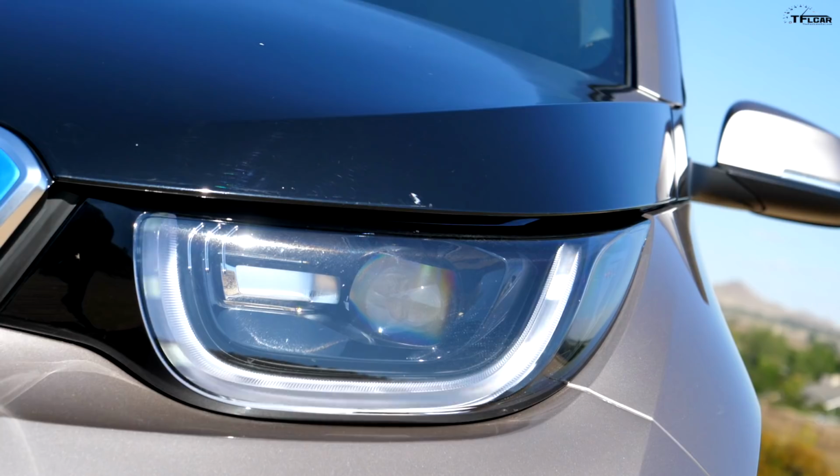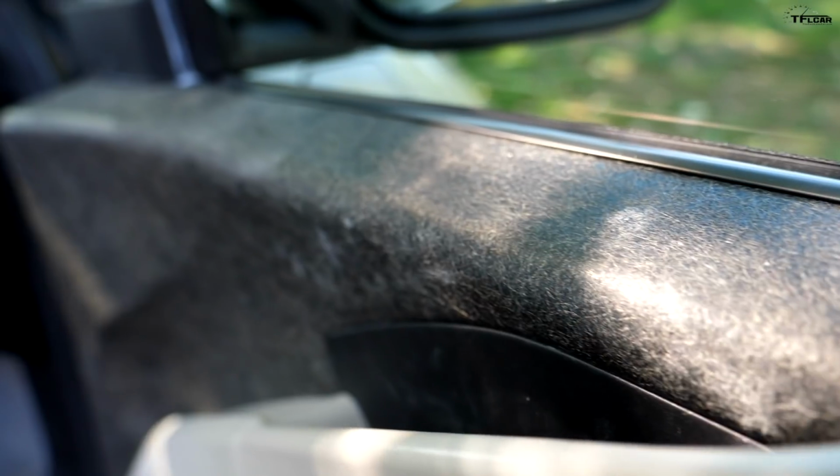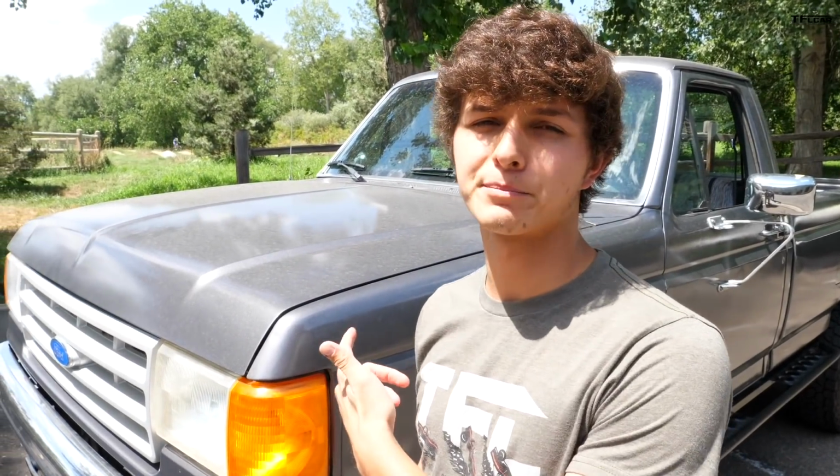The car behind me was probably $45,000, $50,000 back in 2014. We bought it for $12,500.